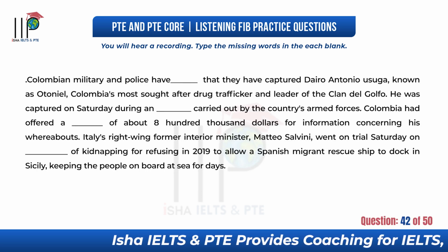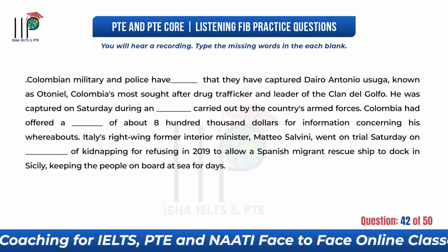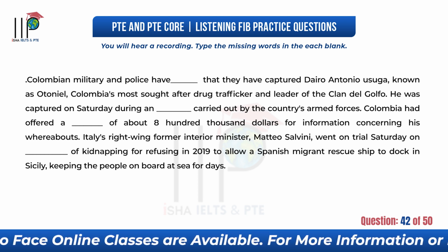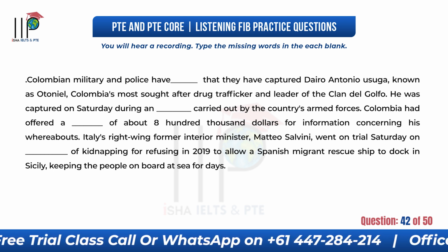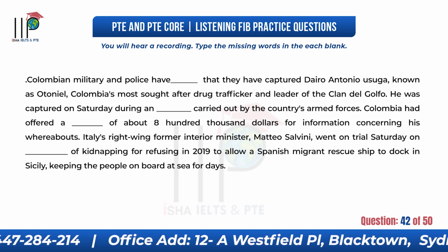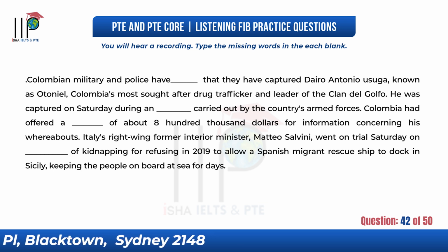Colombian military and police have confirmed that they have captured Dairo Antonio Usuga, known as Otoniel, Colombia's most sought-after drug trafficker and leader of the Clan del Golfo. He was captured on Saturday during an operation carried out by the country's armed forces. Colombia had offered a reward of about $800,000 for information concerning his whereabouts.